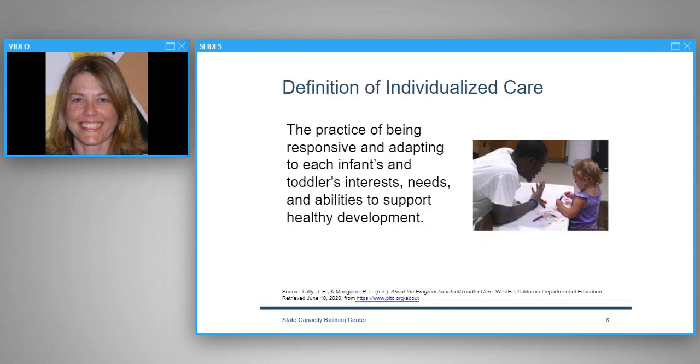Individualized care means being responsive and adapting to each child's needs to support their healthy development. In high-quality infant and toddler group care settings, family child care providers and caregivers are continuously observing and learning about each child in their care and using what they discover to individualize their interactions, routines, and ways in which they adapt the environment.